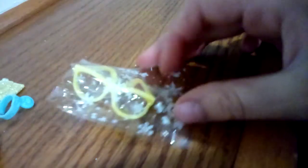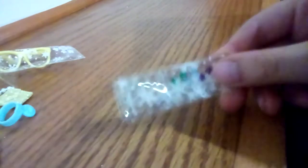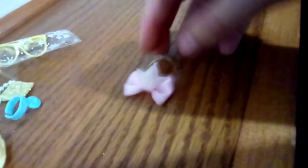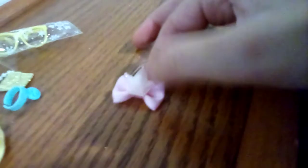Next we have some nice yellow normal glasses. I'm gonna open these later. Next we have little circle things so we could put them as earrings on them. Next we have this little bow with a crown on it. This is all like pastel pink.